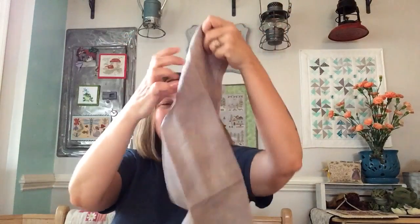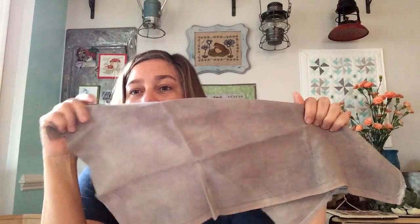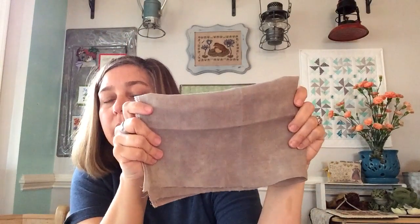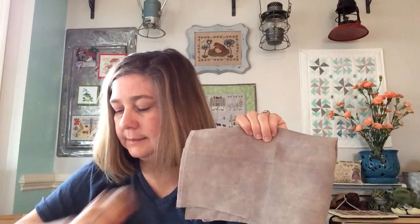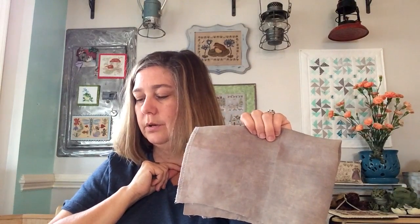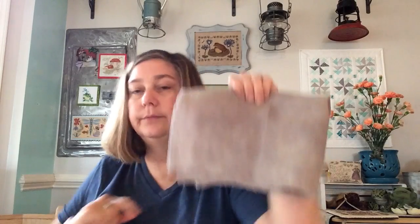I got some linen. I got, let's see, let's fold it. It looks better when it's doubled. This is Vintage Wood Smoke 36 Lakeside. It is a little more grayer, but I love gray brown.